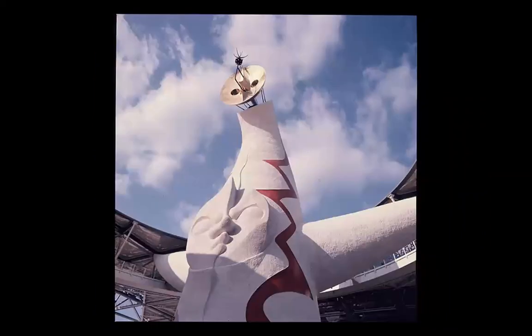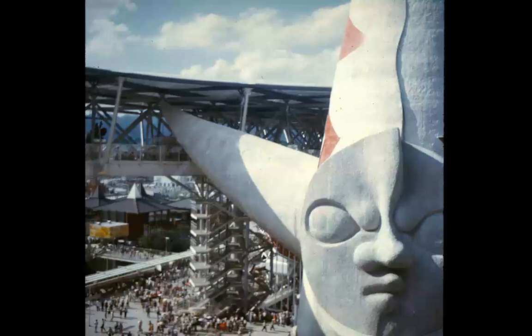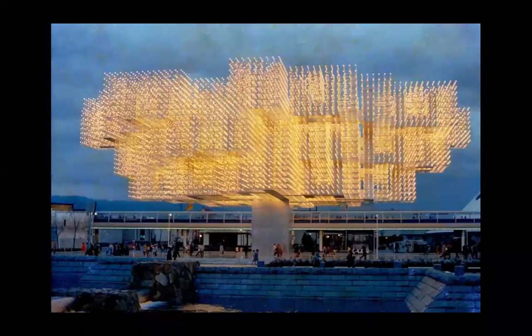Osaka, 1970. I think, reflecting on what happened in Osaka in 1970 would benefit trying to do some work for Osaka 2025. It's good to know one's past, I think.